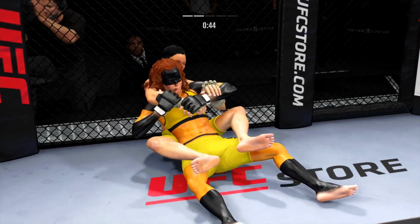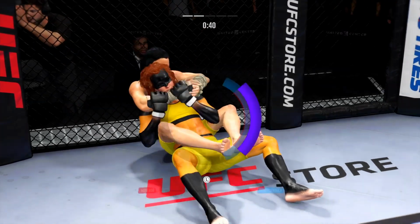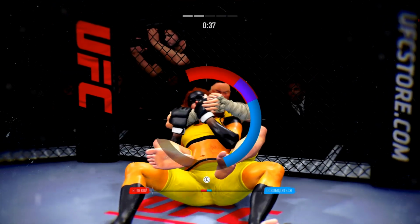Oh, that's a beautiful escape and reversal by her there. Unbelievable. Well, she's on her back. We'll see if she can set up that rear naked choke.